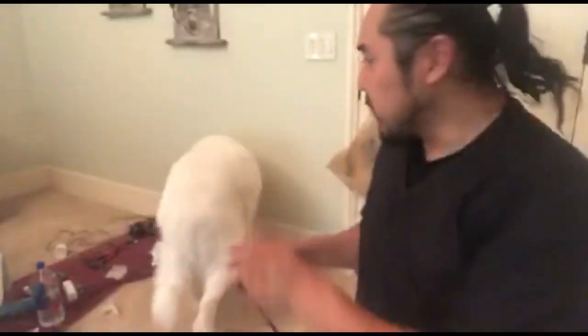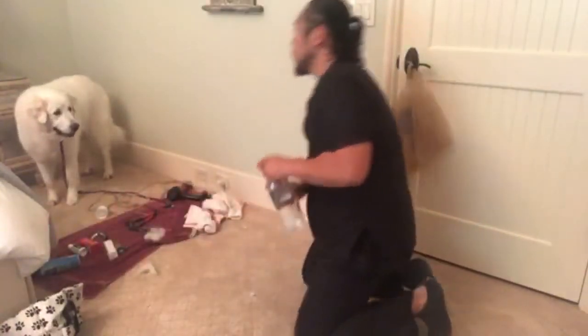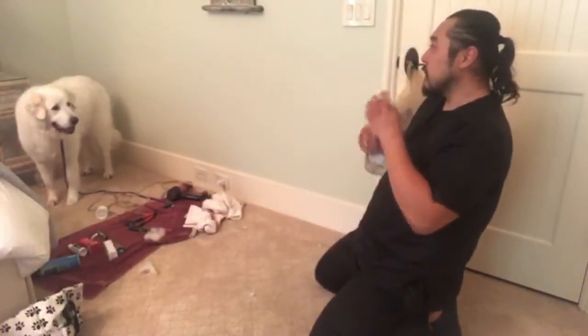So here's my plan. Here's what I'm gonna do. Since we're almost done and I almost got that tail brushed out, I'm gonna go ahead and scissor the feet, trim the nails if I need to, do everything else, and then bam, bam, bam, touch up that tail at the very end. So, we're almost done, girl. Let's finish up.